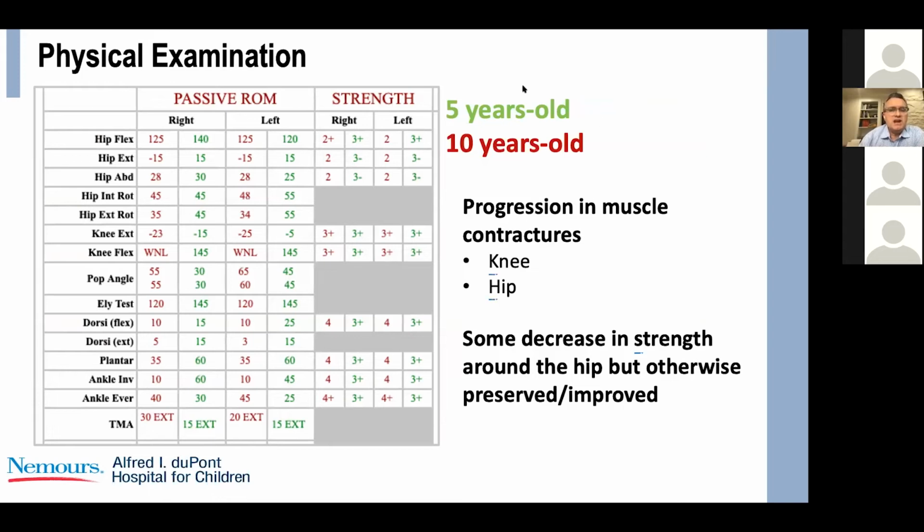If you look at the way she's changed, this is from our gait lab at Nemours. So we look at our patients with videos, and we do lots of special markers, which give us graphs and things to show us exactly what's happening at every level. And in addition to that, we look at their strength and their range of motion of their joints. And if you look at when they're 5 years old in the green to when they were 10 years old in the red, at the hip, you had 15 degrees of hip extension when she was 5, and now it's minus 15.